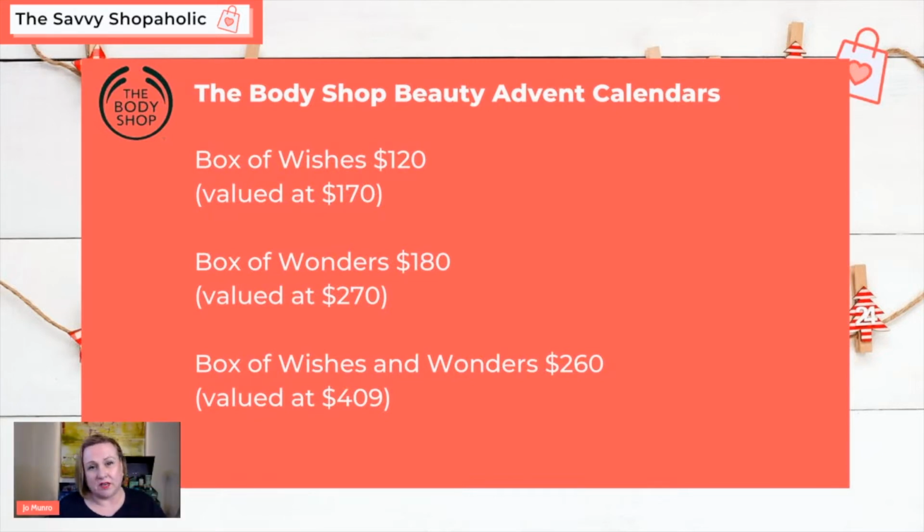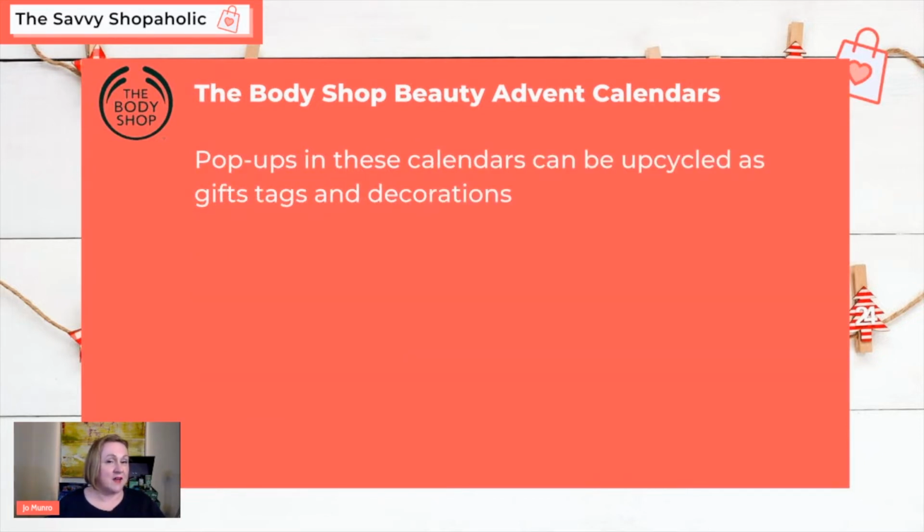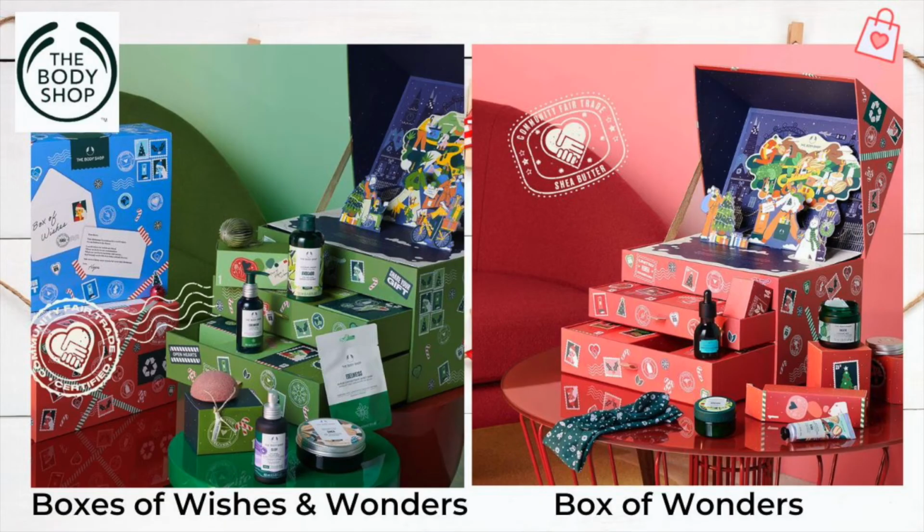And that's one of the things I really like about Body Shop, that they're really thoughtful about the packaging and about reusing and recycling and upcycling. So as we discussed, the pop-ups can be upcycled to gift decorations and gift cards.